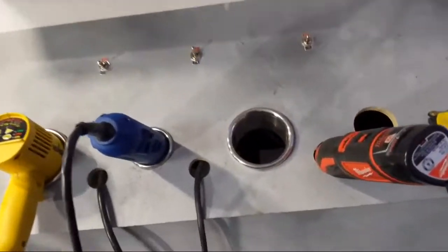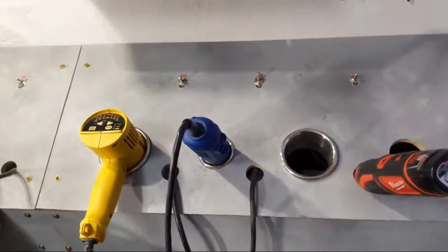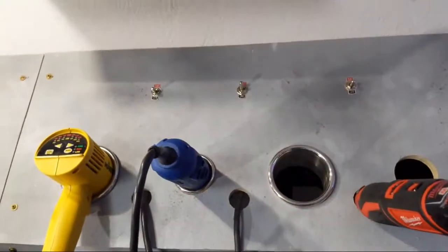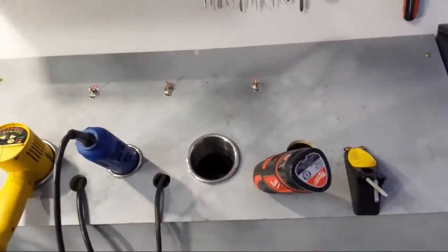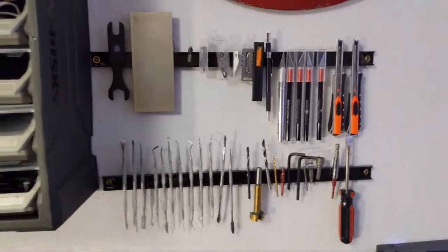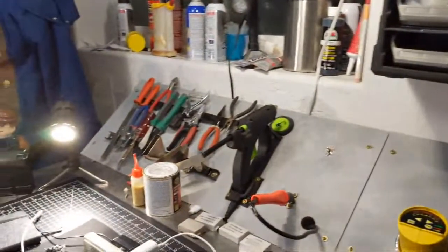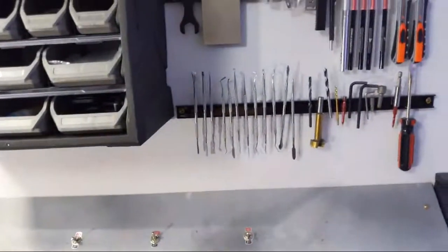So I have this spot. Usually I have a second heat gun tapped into that or something else. Or my drill goes here. Anyway, I have an open spot for any current tool that I might be using that I don't use all the time. And then I've got these magnet strips up here, which are a little more organized than that one over there. That one's just toss stuff over there and stick it out of my way.